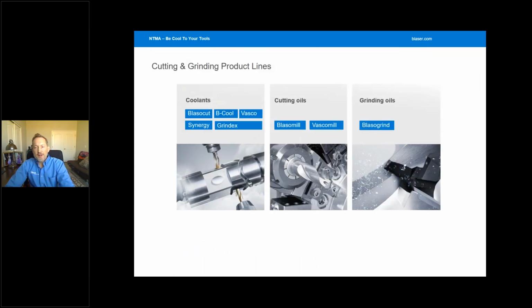Our product lines you may know us by are Blaser Cut, or one of our founding product lines, Be Cool, Vasco, cutting oils like Vasconil, Grindex, and things like this, Blaser Grind. Our focus products, especially in the Americas, are cutting and grinding. It's really our blinders are on to the other things. We're really focused on cutting and grinding fluids and technologies, although we're now launching, with a lot of Drew's work, a line of EDM oil called Blaser Spark. But these are the main lines you may know us by here in the Americas.